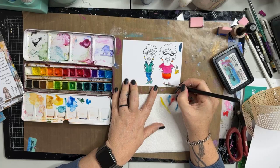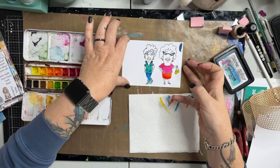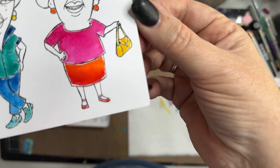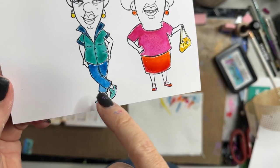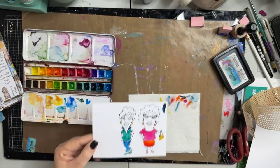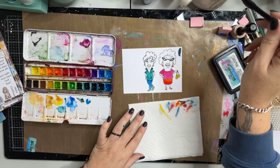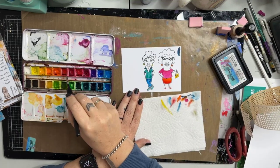So right, you can see here, I'll bring it up to camera. I am going to let that dry before I do their hair. I didn't overcomplicate it, but see how cool her skirt looks when you mix a couple of colours together? And her pants here have a bit of dark blue at the top and lighter at the bottom. So let's give that a moment to dry so I don't accidentally run my hand over it. I think I've done all the bits in colour that I want to do other than their skin and hair. I might give them some lips.